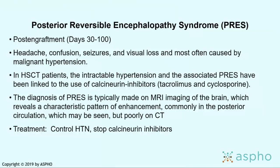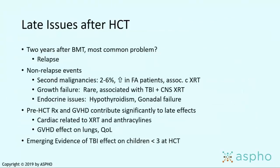You control the seizures. They generally won't recur as long as the hypertension is controlled. And usually, again, if you can maintain tight blood pressure control, this is fully reversible and patients can live happily ever after. Now, I don't have a lot of time for late issues after transplant.